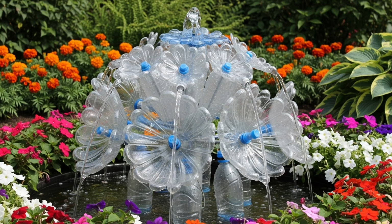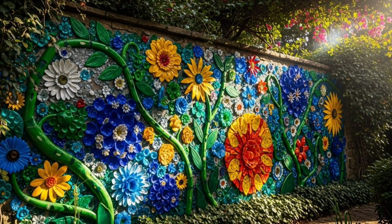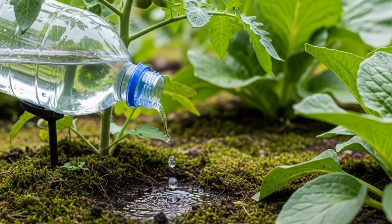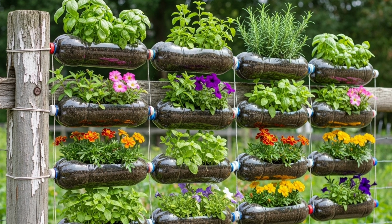With a little creativity, even used bottles can become part of cherished family moments. Every time the lights turn on, they serve as a reminder that small acts of kindness, like reducing waste and creating something beautiful, always bring light, even on the darkest night.